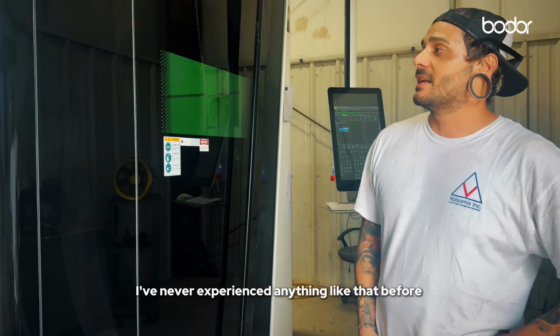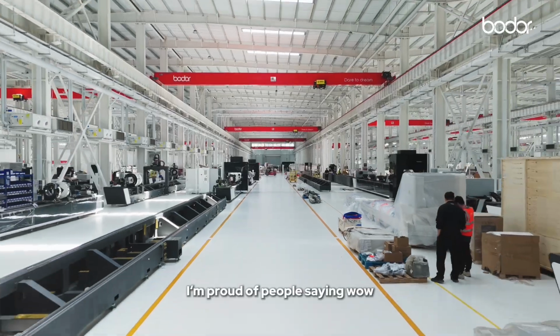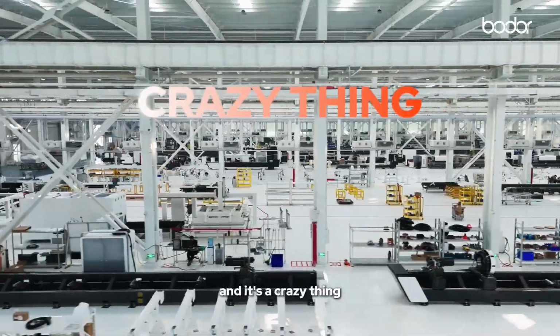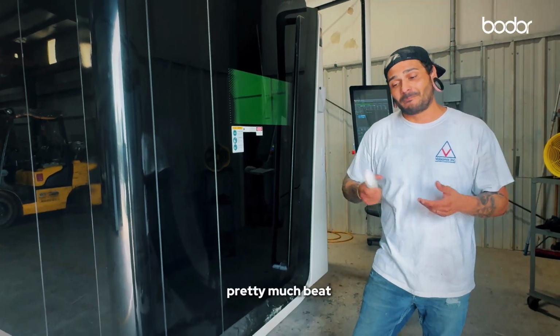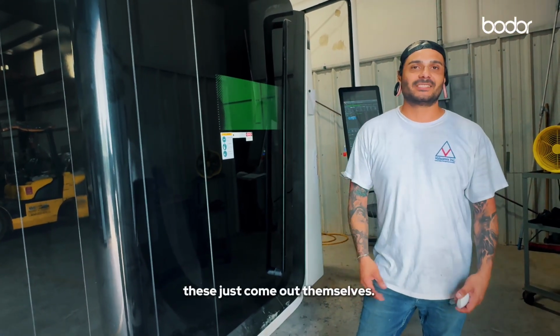I've never experienced anything like that before, and I know I brag about it to people. It's like, oh well, I can just get a hold of a technician and have them go to my computer from wherever they are in the world, and it's a crazy thing. I never would have known. Compared to when I've had to use other machines, having to pretty much beat and abuse the metal to make the parts fall out, these just come out themselves.